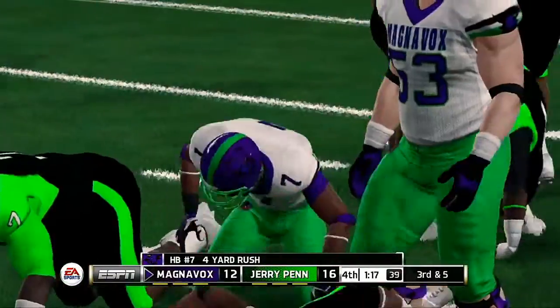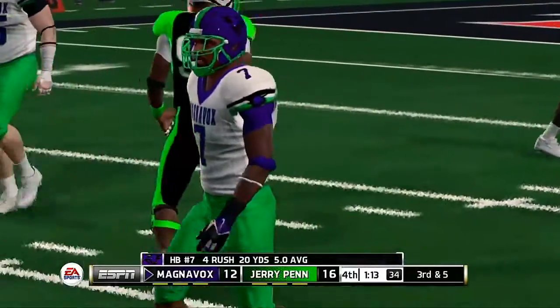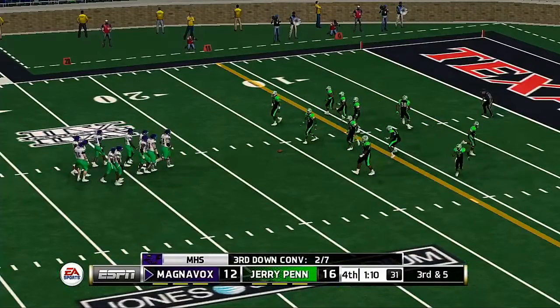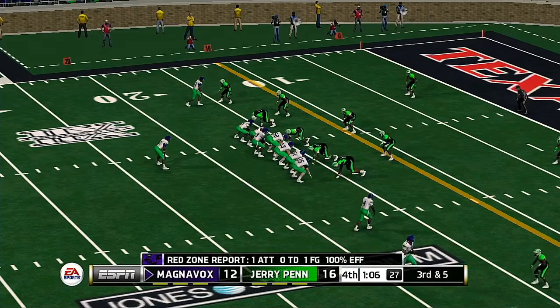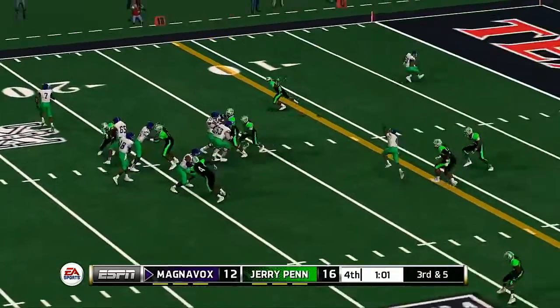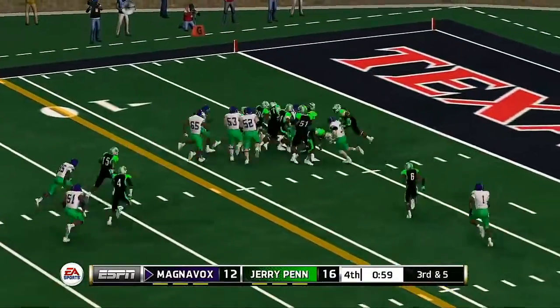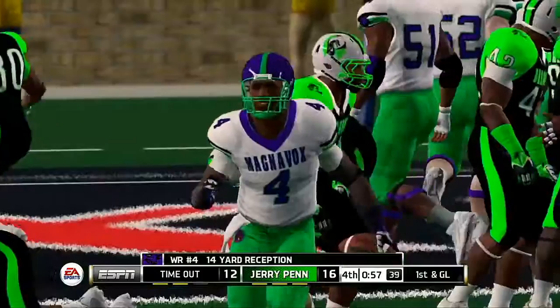Nice run, and he's brought down. They'll line it up again on third down. Just over a minute in the fourth quarter. Fires out to his receiver. Brought down right around the 2-yard line.